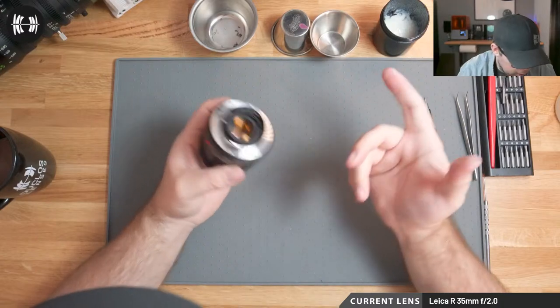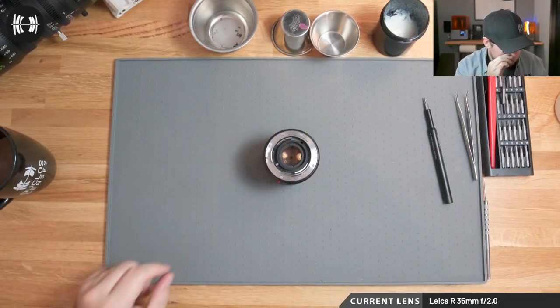Primarily so I could put the cap back on and protect the lens, since there is no mount conversion for this one.